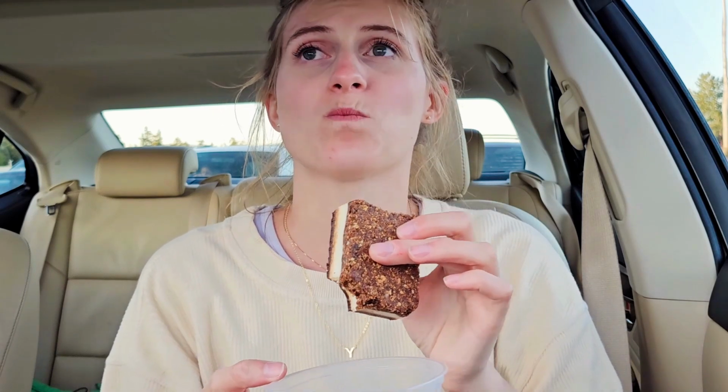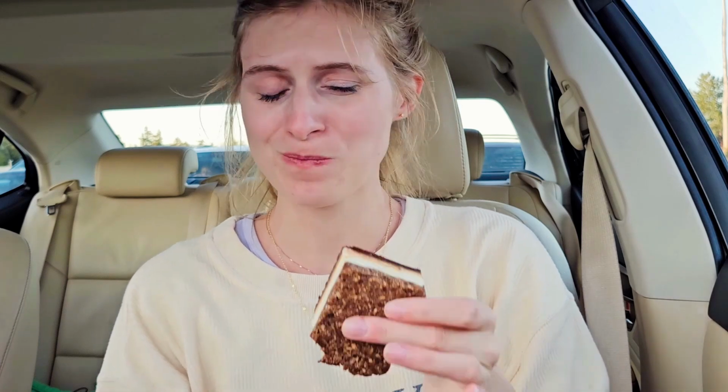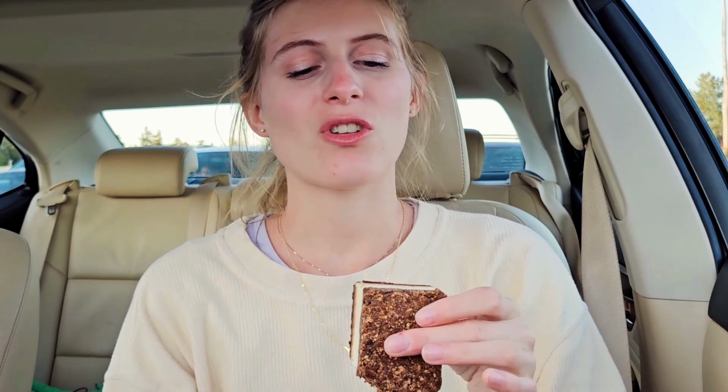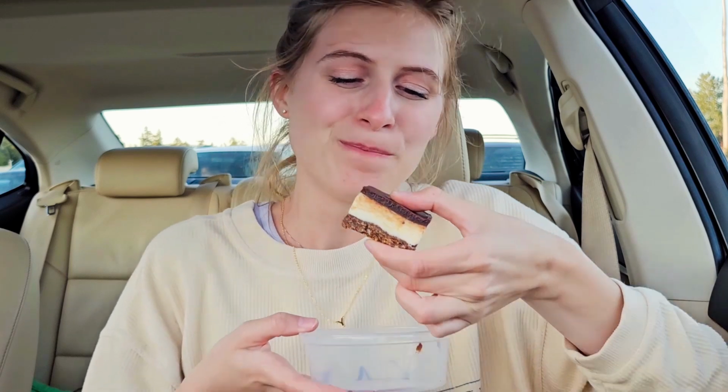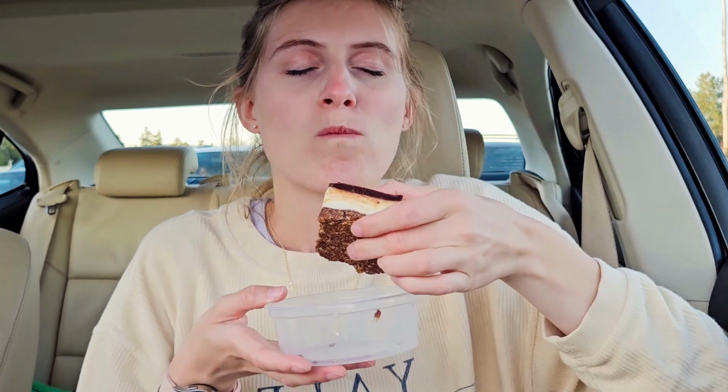That is a good Nanaimo bar. Wow. That is so delicious. Oh my goodness. I love these. They just always make me think of family and home. They really bring the Canadian spirit, and I just love that it's invented a few hours away from my home in Vancouver. So good.